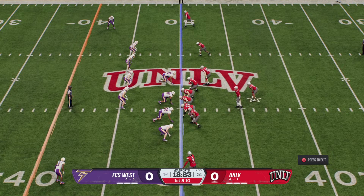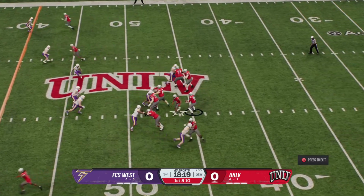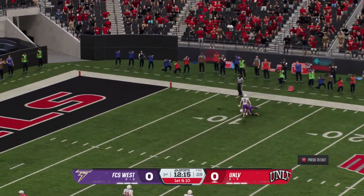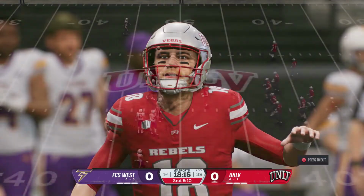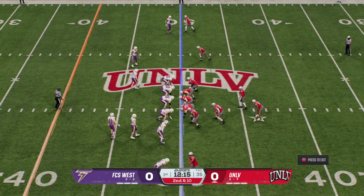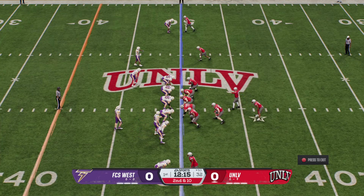This guy's done a lot of good things early this year throwing the football. With that last completion, that now takes him over 1,000 yards. He puts a lot of air under it down the sideline. Oh, right through his hands. They came out attacking, wanted to impose their will, and they missed a big chance on that one.